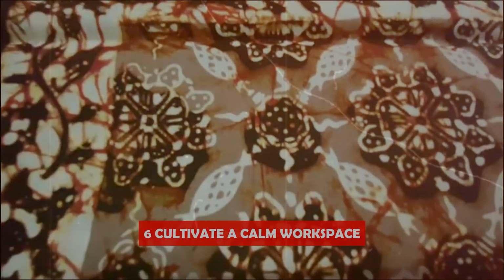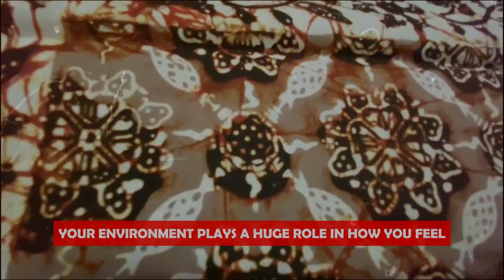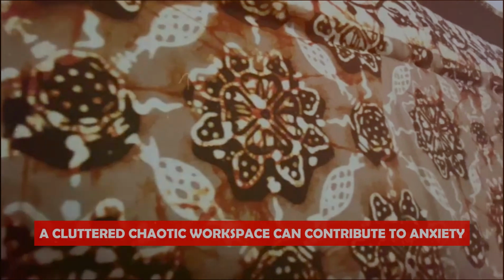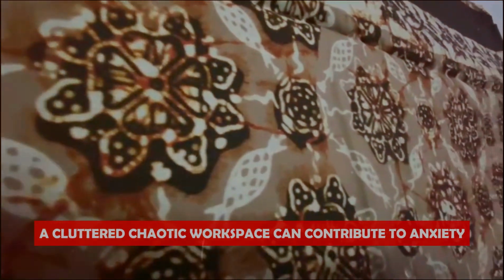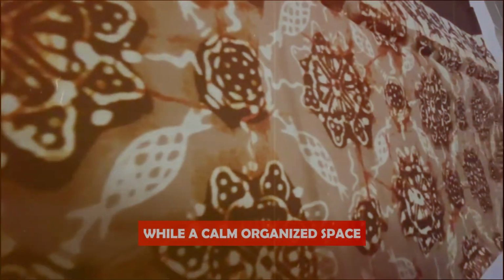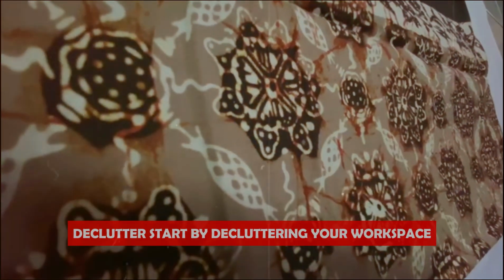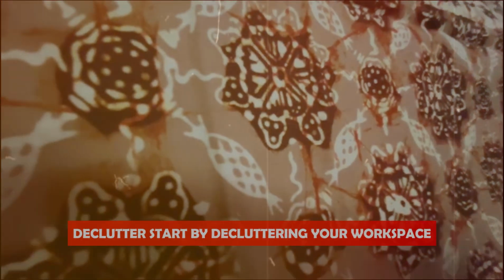6. Cultivate a calm workspace. Your environment plays a huge role in how you feel. A cluttered, chaotic workspace can contribute to anxiety, while a calm, organized space can help you feel more focused and at ease. Declutter. Start by decluttering your workspace.